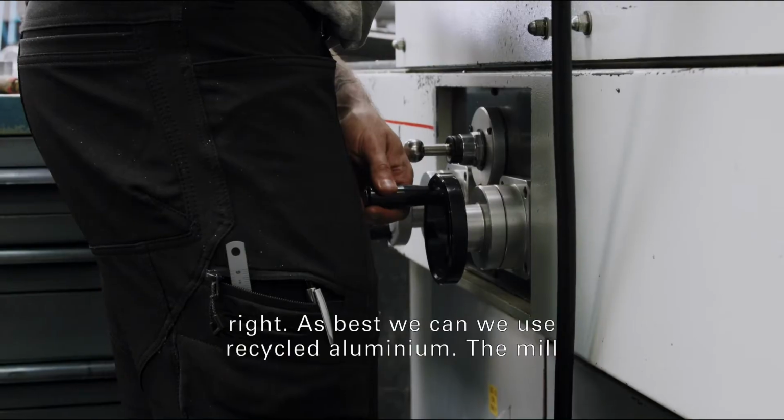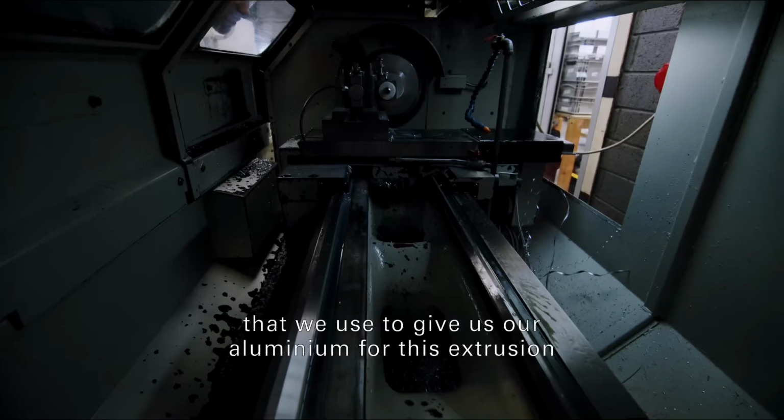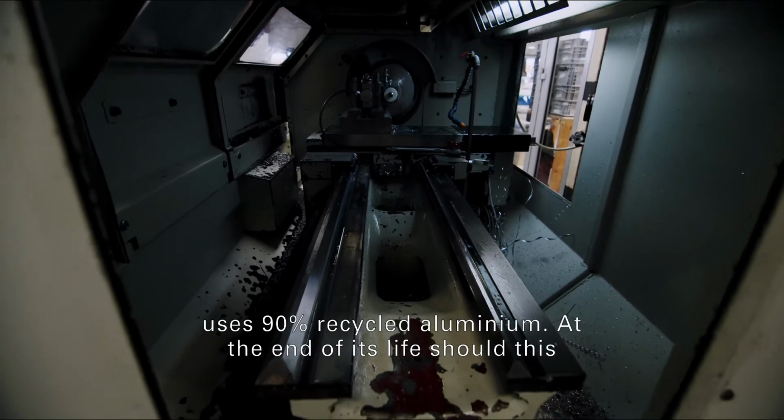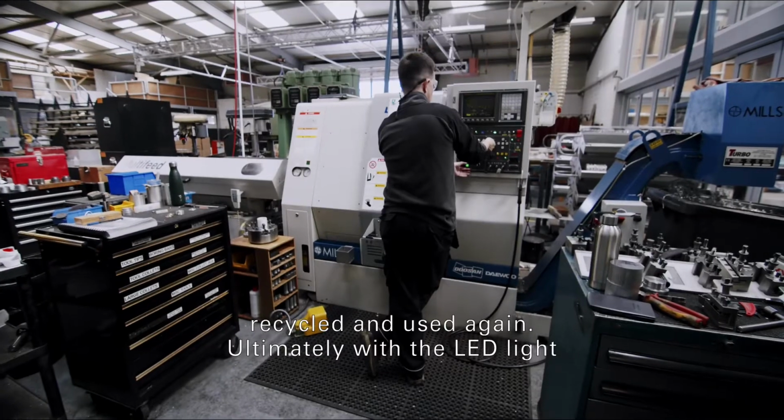As best we can, we use recycled aluminium. The mill that we use to give us our aluminium for this extrusion uses 90% recycled aluminium. At the end of its life, should this be recycled, we will return it to the mill. It'll again be recycled and used again.